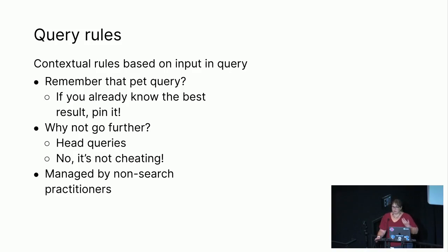Or maybe you want to promote different content to users based on zip code. For example, I live in New York. If I'm searching for baseball-related content, I'm much less likely to engage in something about the Boston Red Sox than I am about the New York Yankees. So there's a lot of use cases here. And we can use query rules to, quote-unquote, fix relevance for these pet queries.